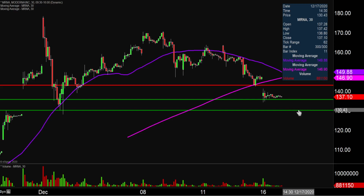But as of right now, the pullback continues, but still a couple days left this week. So let's see how this one continues to play out and see if it can get itself turned around.